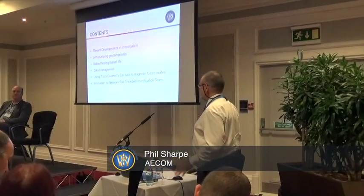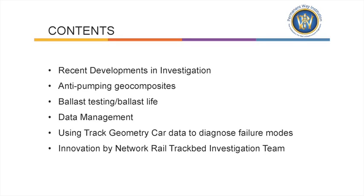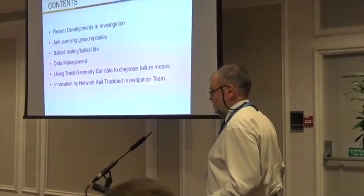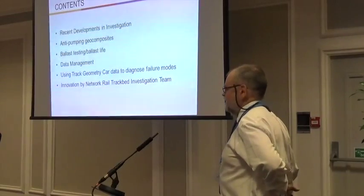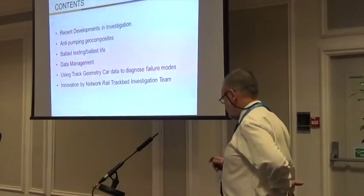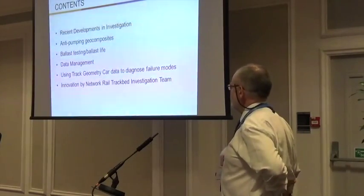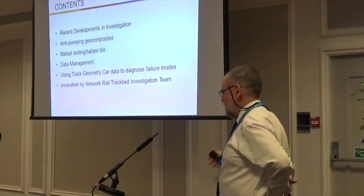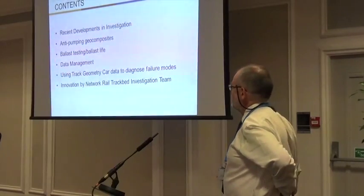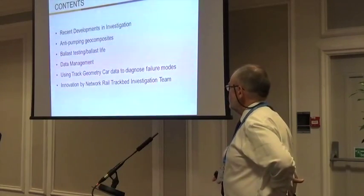There has been a hell of a lot of innovation in trackbed investigation and design, remedial measures, that sort of thing in the past. Well, since I joined the railway 38 years ago, and particularly since privatisation. I'm not going to go through all of them, but I'm going to talk about recent developments in investigation in a brief way. We've also got different trackbed treatments which have reduced the amount of work required to actually renew the track and solve some formation problems.